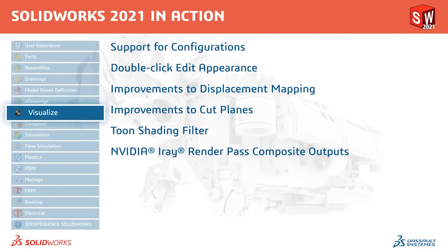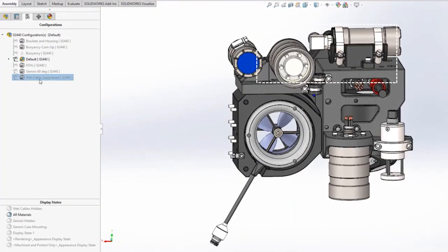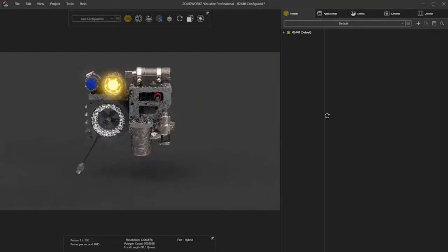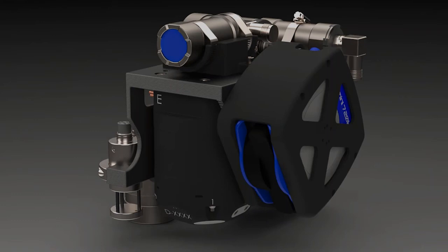SolidWorks Visualize is a rendering package. It has a very close integration with SolidWorks, and that integration has been expanded for 2021. We have the ability to work with the configurations and produce very picture-realistic outputs like this picture right here.